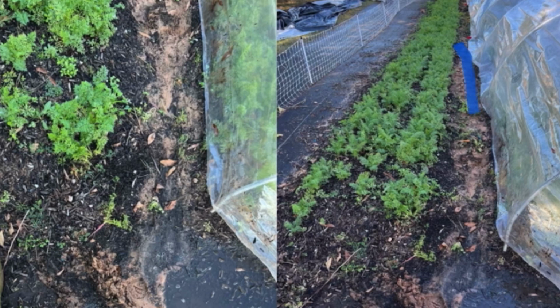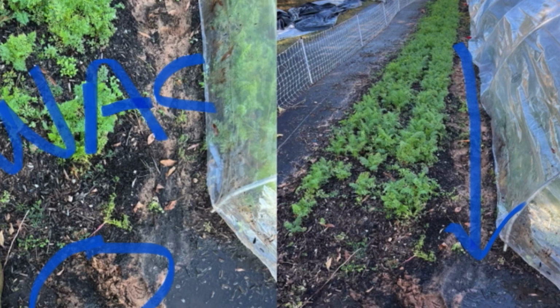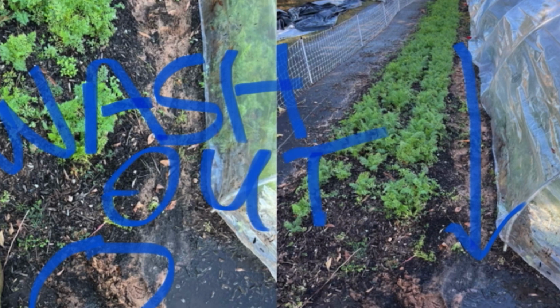And for instance, here on our property, we have a slope. So we put our garden beds with the slope so that the rain and the water can run through the walkways. If we put it the opposite direction and we put it perpendicular to the slope, then the water flow would wash out our beds. So just a couple really important things to consider there.